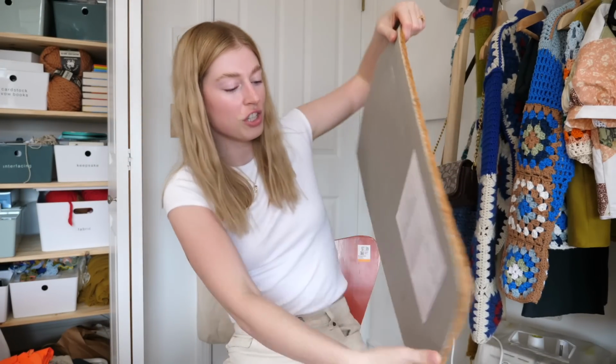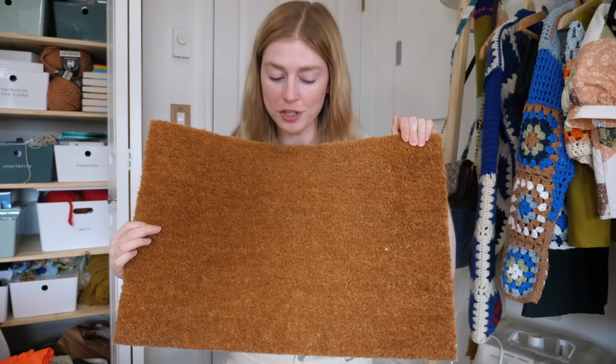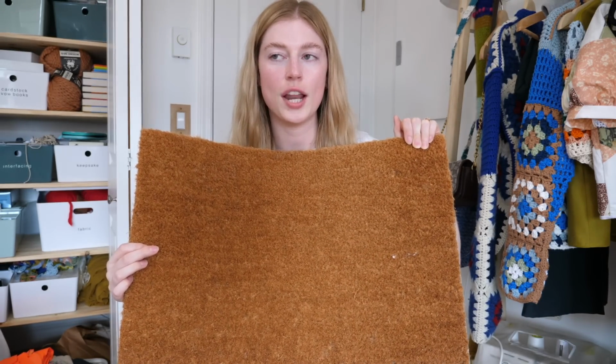Here's the mat. It's originally from IKEA. I think you can get these from IKEA for like $5 or something. But I've had this for a very long time and I'm thinking about spicing this up. So it's not technically from the thrift store, but it's used.